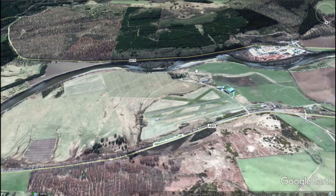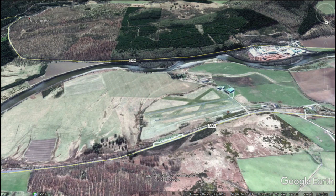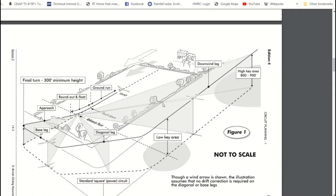Actively manage your circuits. Don't set off at 800 feet, way off over here, and trundle around and do your final turn at 300 feet out here. Actively manage your circuit. What the circuits look like. So this is the traditional BGA circuit on a right-hand circuit coming in. So if we've got wind from the southwest, this would be come down over the ridge, do your nice diagonal, do your base leg, final turn no lower than 300 feet. That's important around here. Judge that, don't get low. Trundle in, round out, ground run, beyond the yellow line, no whiskey involved.